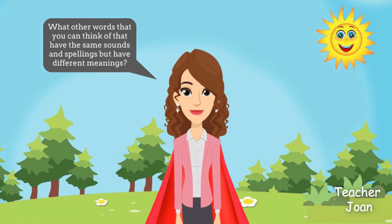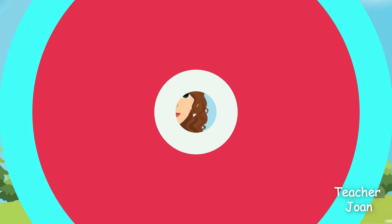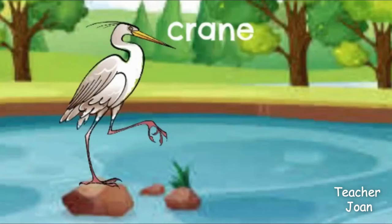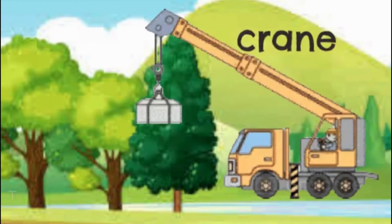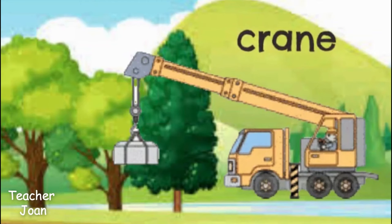Well, let's look around. Let's see if we can find some homonyms. Oh, look at this big bird. It's called a crane. What can you say about the crane? You're right. A crane is a tall bird with long legs. It has a sharp and pointy beak. That is also a crane. It's a machine that is used to lift and move heavy objects. Crane and crane are homonyms.